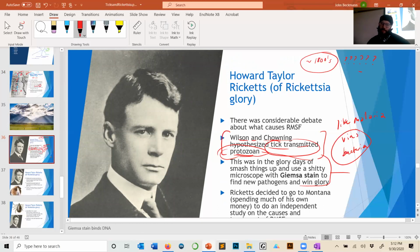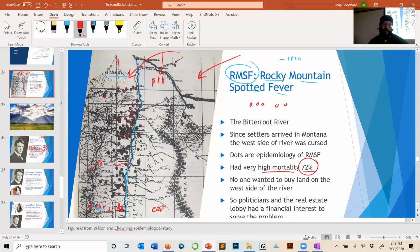Then Wilson and Chowing stopped studying it, and their research was taken up by this guy named Ricketts, this handsome guy. I like Ricketts a lot, and you'll see why. He's a hero of mine. He's kind of a rich boy, but he was interested in science, and he was noble in the sense that he decided to go to Montana, and he said, I'm going to spend my time and my money and try to figure out what is the cause of this disease in this region.